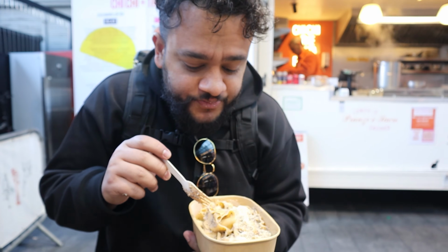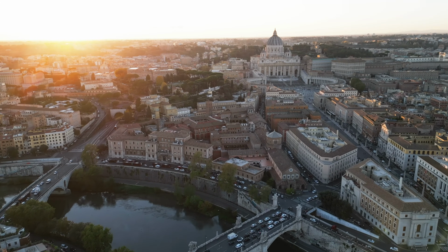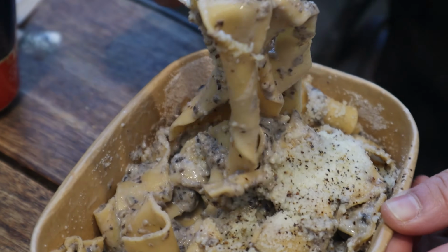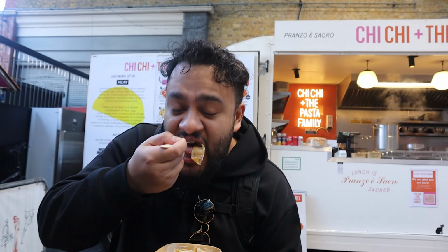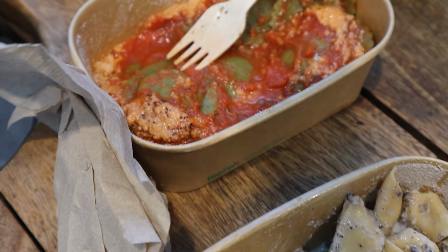Guys, we've been to Italy, we've been all over Rome, Milan, Venice, many places in Italy, but I genuinely think this might be one of the best pastas I've had. So comforting, so rich, very decadent and creamy, unbelievably good. Guys, ChiChi and the pasta family, a must visit when you come in. We are about 20 quid down. We've got 80 quid left to spend in Spitalfields Market. Let's go to the next place.